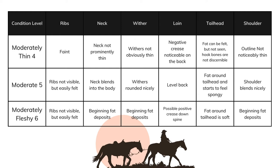Outline not noticeably thin. Moderate 5: ribs not visible, but easily felt. Neck blends into the body. Withers rounded nicely. Level back. Fat around tail head starts to feel spongy. Shoulder blends nicely.